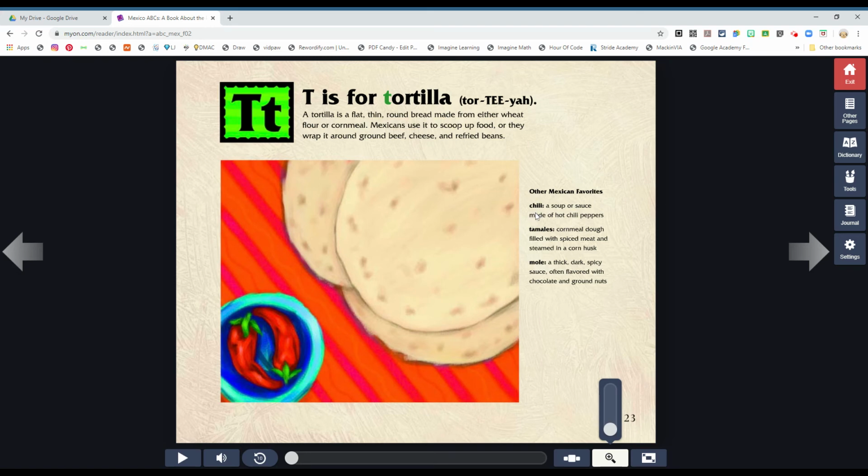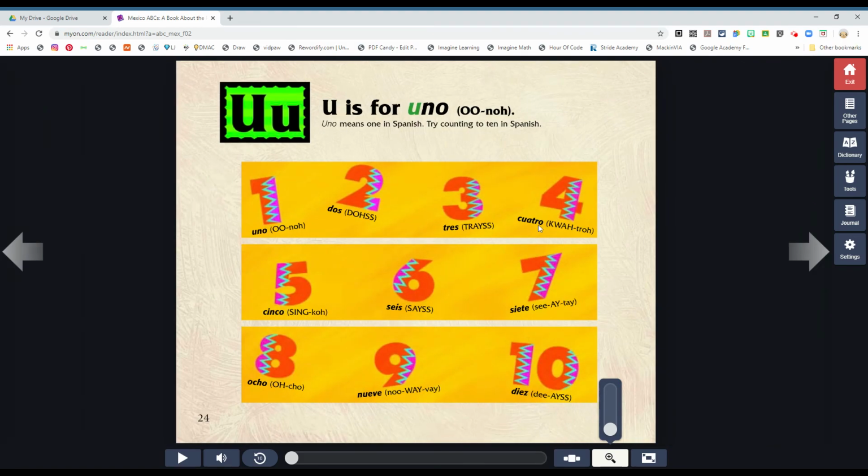Other Mexican favorites. Chili, a soup or sauce made of hot chili peppers. Tamales, cornmeal dough filled with spiced meat and steamed in a corn husk. Mole, a thick, dark, spicy sauce often flavored with chocolate and ground nuts.